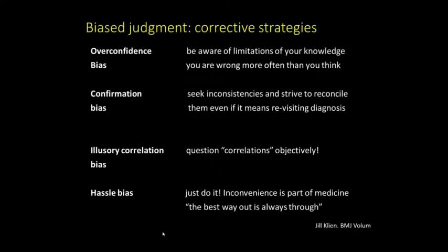And then overconfidence, be aware of the limitations of your knowledge. Physicians at every level are so often wrong. In fact, there's some data that say we are wrong much more than we are right, okay? And if you follow patients and if you work at the same institution for a long time, you would have discharged that patient in January, pretty certain of your diagnosis. Guy comes back in July, you realize, what on earth was I thinking?